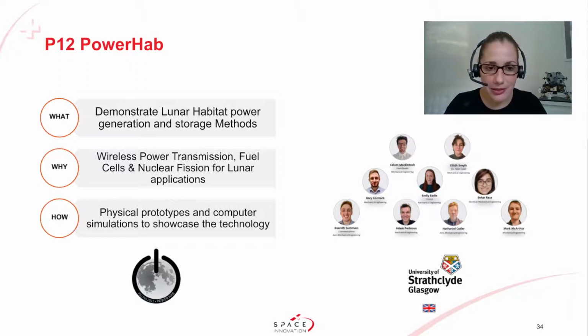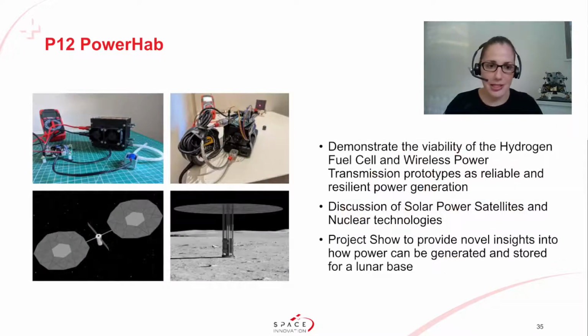So why are they doing this? We need wireless power transmission, fuel cells, and nuclear fission for lunar applications. They did this with physical prototypes and computer simulations so they could showcase their technology. In the virtual part of the field campaign, they demonstrated the viability of the hydrogen fuel cell and wireless power transmission prototypes, and they proved that they were reliable and resilient for the generation of power. They also discussed solar power satellites, because they have some designs for that, and their nuclear technologies.